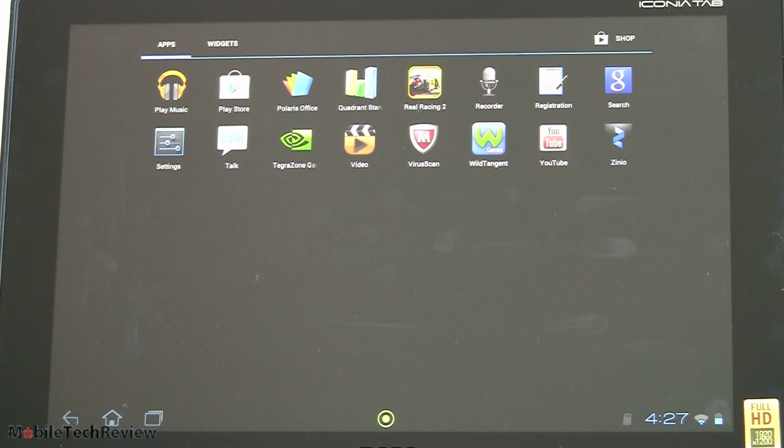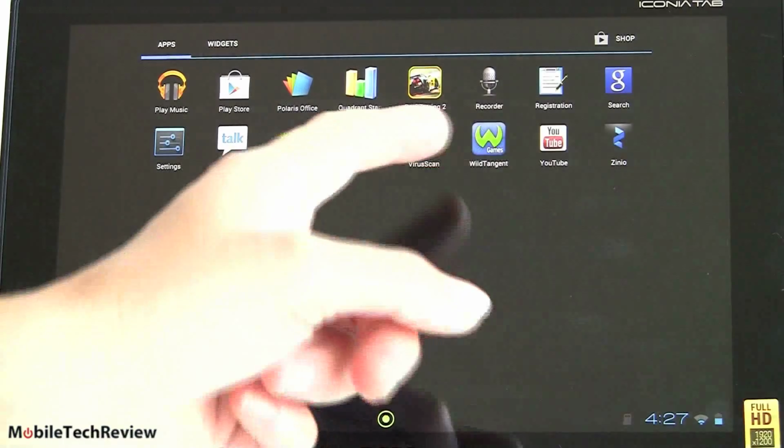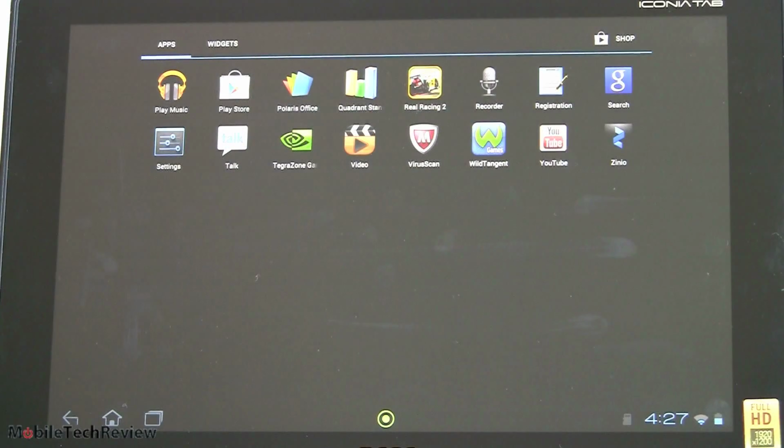Acer's Clear.fi is here, and that's for wireless DLNA sharing of media, and we've got a Wild Tangent link here to Wild Tangent Games, a voice recorder. All the basics are on board. And of course the Google Play Store, so you can download applications.